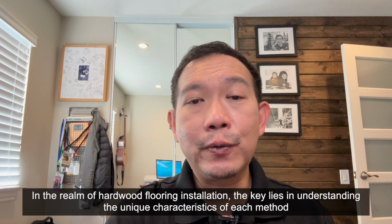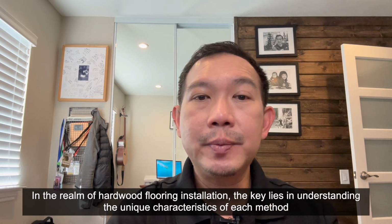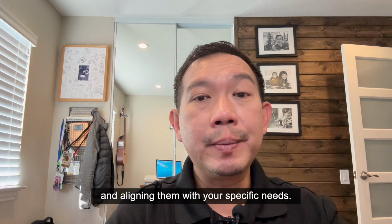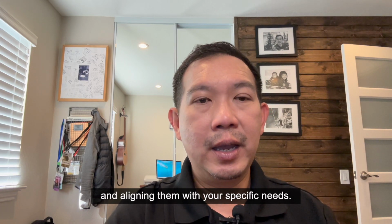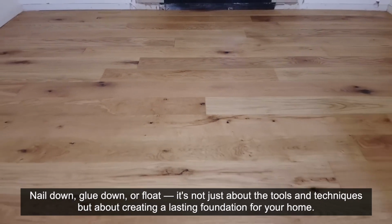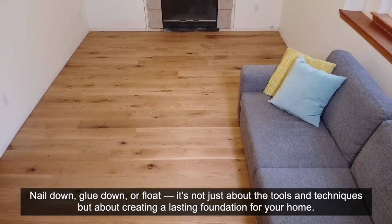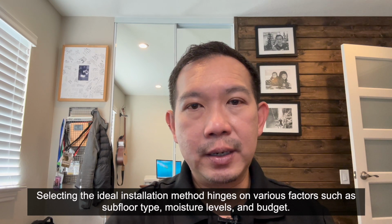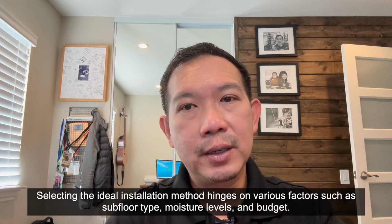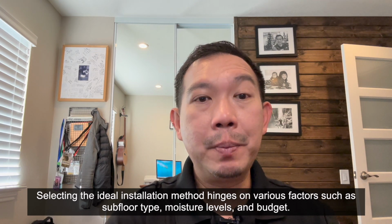In the realm of hardwood flooring installation, the key lies in understanding the unique characteristics of each method and aligning them with your specific needs. Nail down, glue down, or float, it's not just about the tools and techniques, but about creating a lasting foundation for your home. Selecting the ideal installation method hinges on various factors, such as subfloor type, moisture levels, and budget.